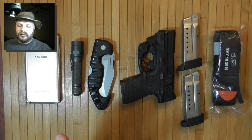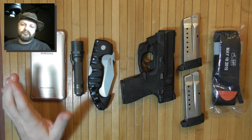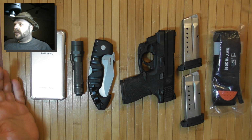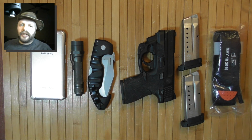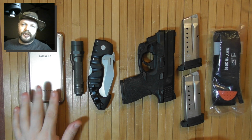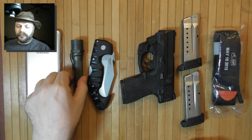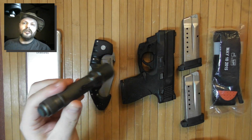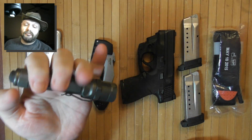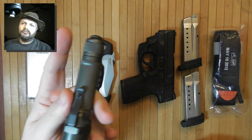I carry a good reliable phone, a Samsung S8 Active, which has protection from dust, dirt, water, impact, whatnot. You can look up what an Active model from Samsung is. This is the S8, last year's model. Good light for identification of the target or seeing your surroundings. Of course, with a clip that can be put in a pocket or on the belt. Mostly in a pocket.